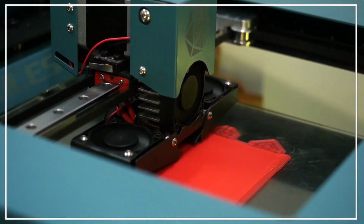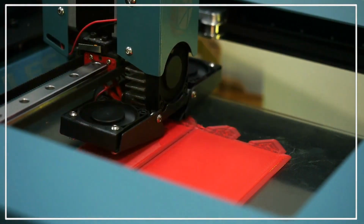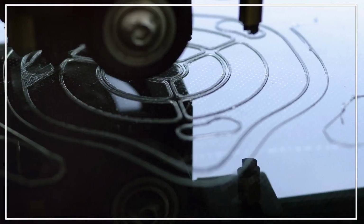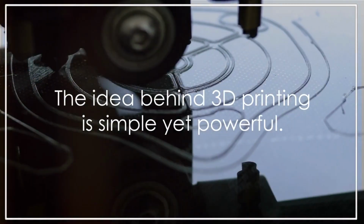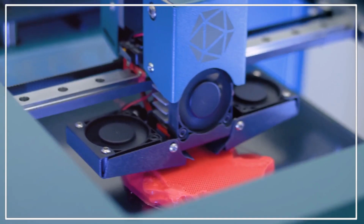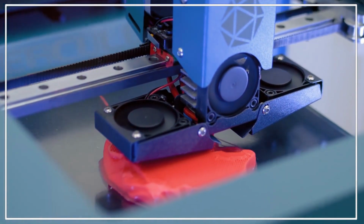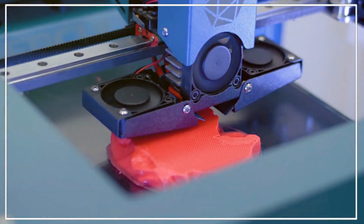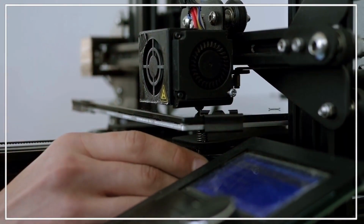It was initially used to create prototypes, architectural models, and even custom jewelry. But as the technology evolved, so did its applications. The idea behind 3D printing is simple yet powerful. It's a process called additive manufacturing, where an object is created layer by layer. This layering technique could be used with various materials, not just plastics or metals. This realization sparked curiosity and excitement in the scientific community.